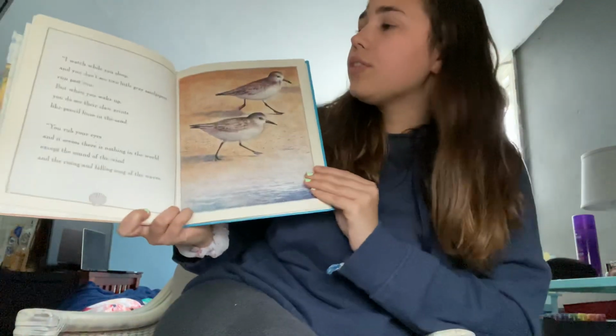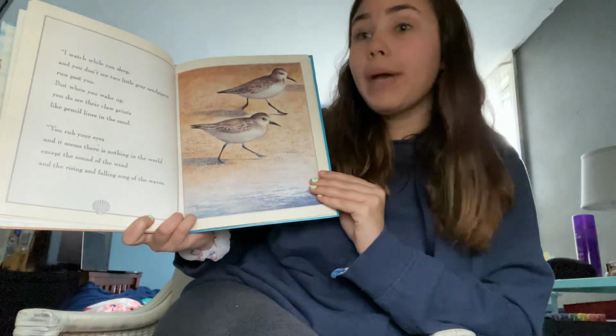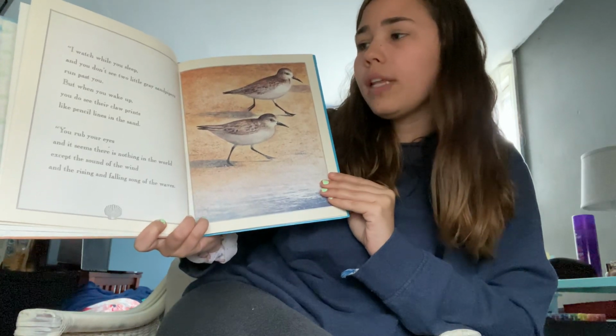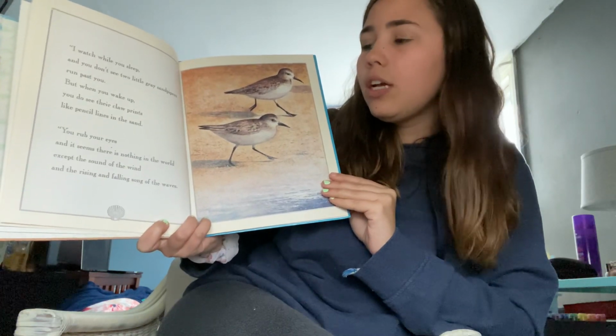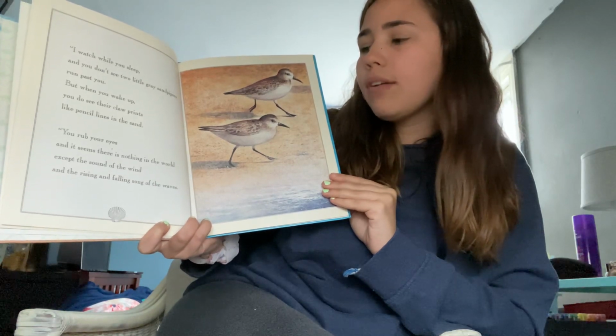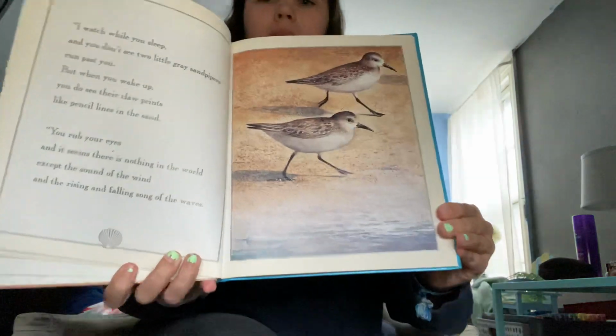I watch you while you sleep, and you don't see two little gray sandpipers run past you. But when you wake up, you do see their claw prints like pencil lines in the sand. You rub your eyes, and it seems there is nothing in the world except the sound of the wind and the rising and falling song of the waves.